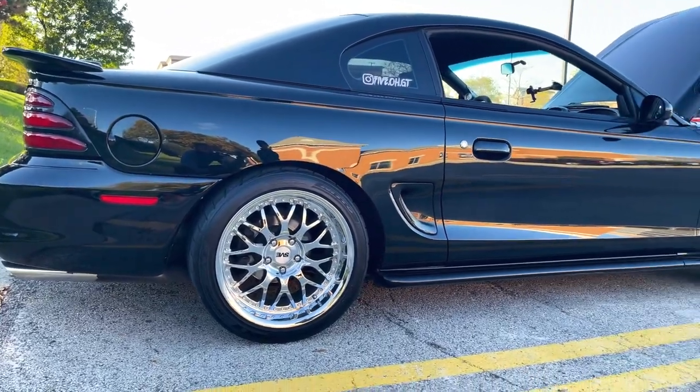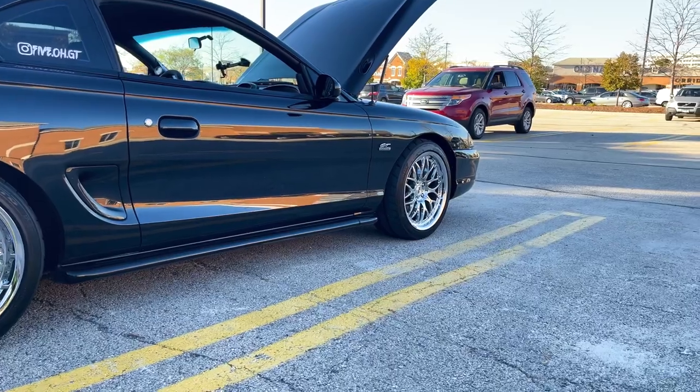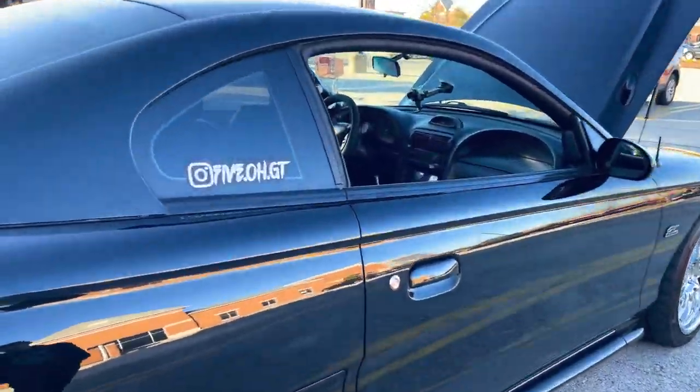Now tell me about these wheels. Like, I've seen this car online a bunch of times on Instagram, but shout out to Instagram real quick. My Instagram is 50GT.